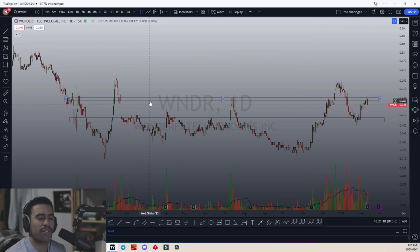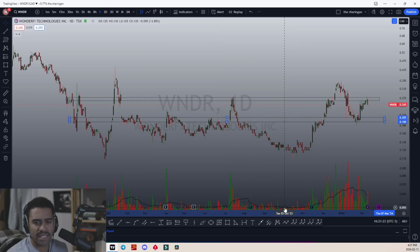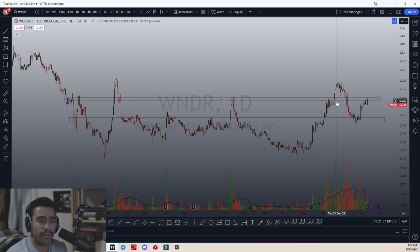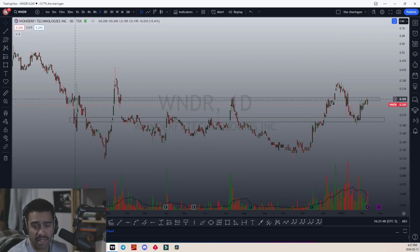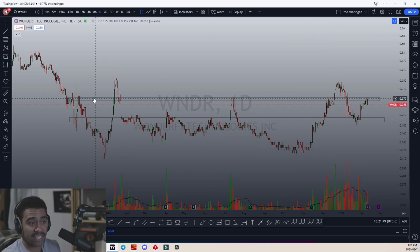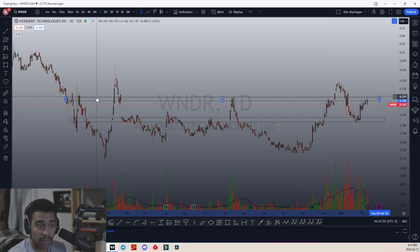Okay. Why are these two zones important? Why is the 26-cent area and why is the 20-cent area important? Look back, right? 2022, October, up until, what's this here? January 2024. Call it the end of last year, December 2023. We spent essentially the entirety of all this time here under, right? All of this area is under 26 cents, pretty much. That's a major resistance zone, okay?